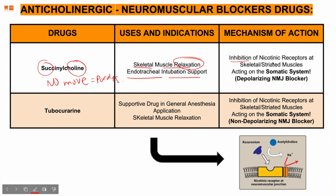All it does is it inhibits the nicotinic receptors at skeletal and striated muscles and acts only on the somatic system at the neuromuscular junction. Tubocurarine is another example. What tubocurarine or other curariums do is support the other drugs during general anesthesia application because they also work to relax skeletal muscles. Remember, all it does is it sits on the postsynaptic receptor in place of acetylcholine. It inhibits the nicotinic muscle receptors at the skeletal muscles, acting on the somatic system.